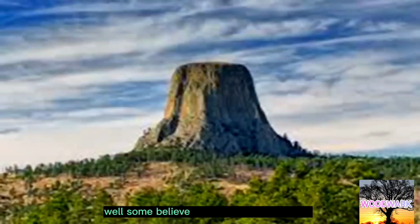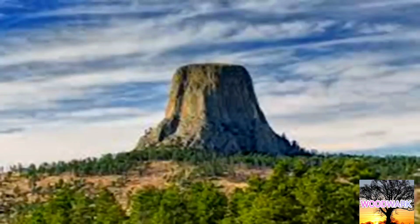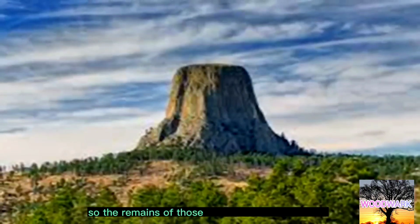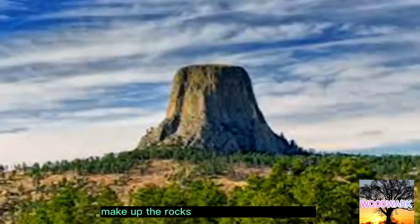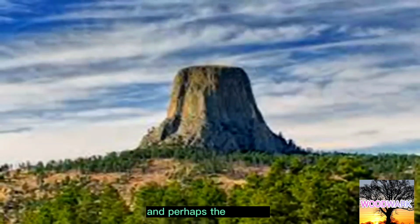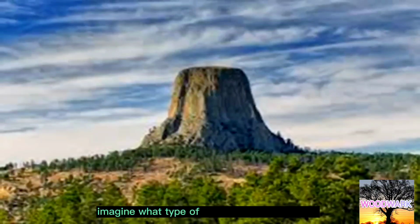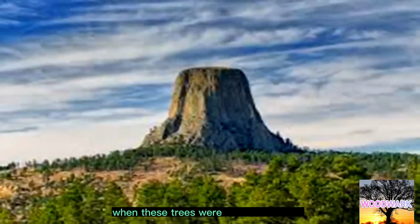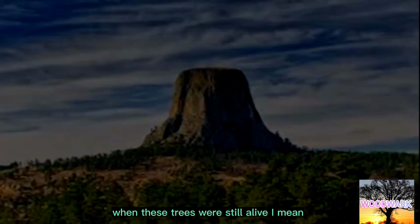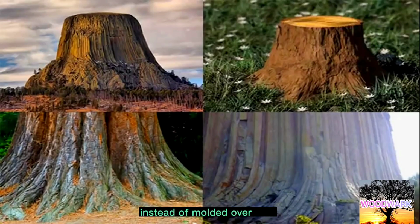Well, some believe that these gigantic trees were cut down, mined, and burned. So, the remains of those tree trunks and branches make up the rocks and stones we see today. And perhaps the ice caps. Imagine what type of world it must have been when these trees were still alive. I mean, these mountains and mesas do look as if they were grown instead of molded over time.